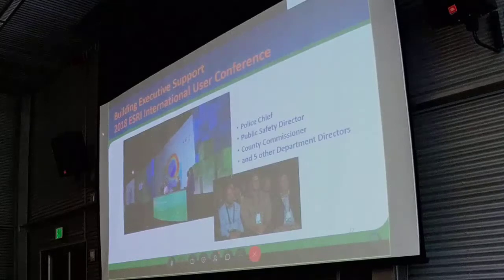At that conference, we had the chief of police, the director of public safety, the county commissioner, and five other department directors. The next year, the remainder of the department and agency directors in the county wanted to go, and that's where you're going to see some of the applications that will come out over the next year. They're not always using Esri, but they come back with ideas of what can be automated.